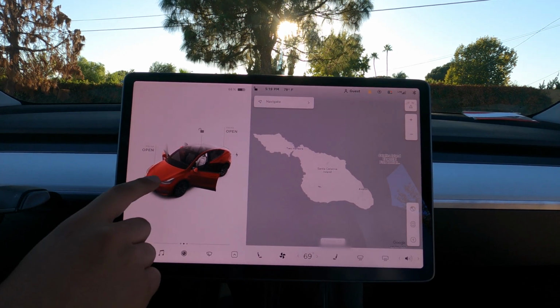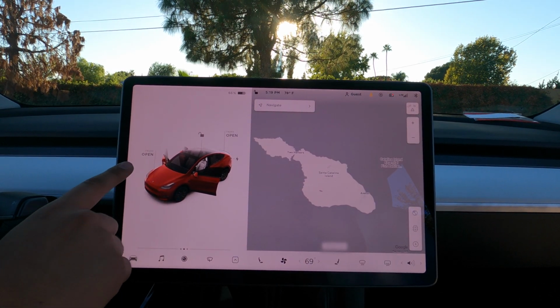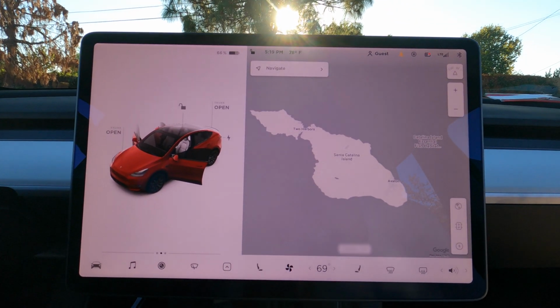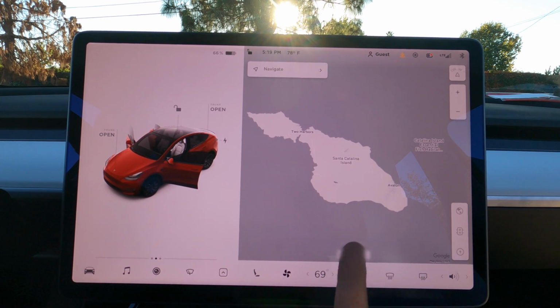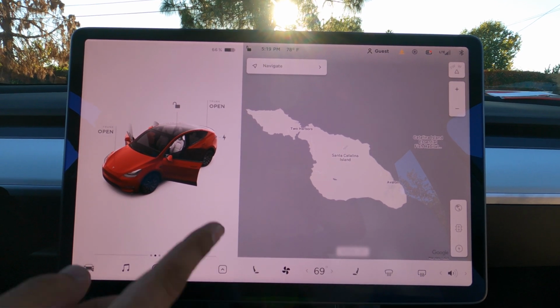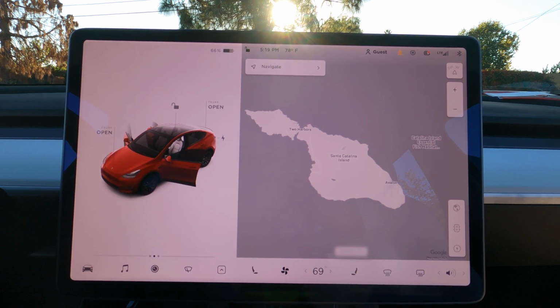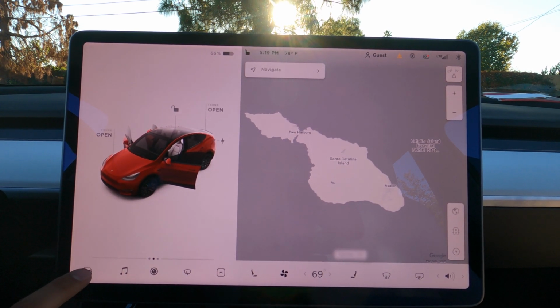So I have some quick controls here on the left side. You can open up your front trunk, the trunk too, your charging port, and lock and unlock the car real quick. You got your map here on the right side. Right now I have it on Catalina Island. You can put in your navigation, or you can do it by voice too, of course. And then I quickly want to show some of the adjustments too.